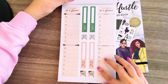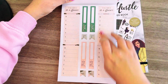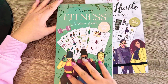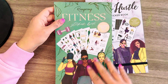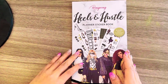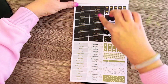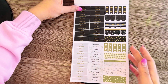And then we also have functional stickers that are long and bigger, where you can plan your weekly exercise or weekly meals. Each sticker book has different functional boxes or checklists, depending on the theme. And then Health and Hustle is more work and career focused, so we have lots of boxes designed for you to stay on track and stay organized with your daily work or school.